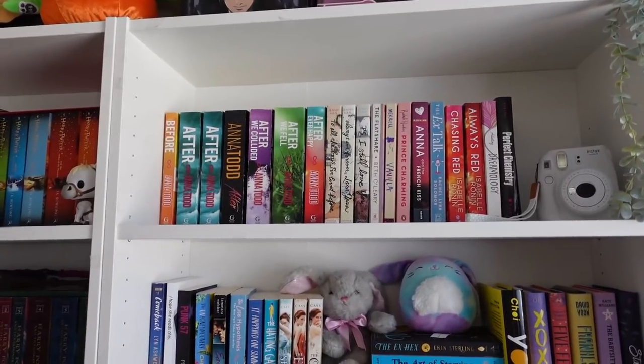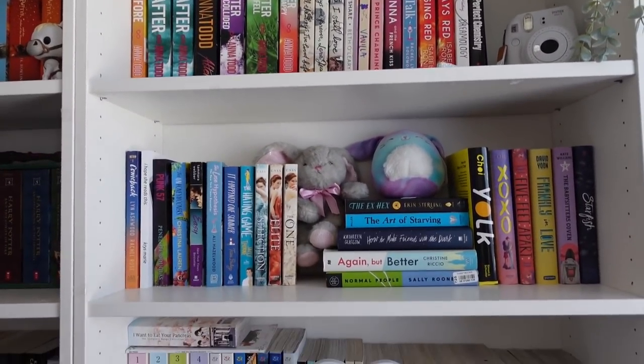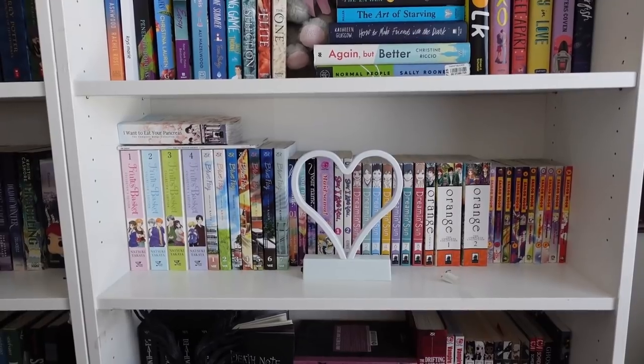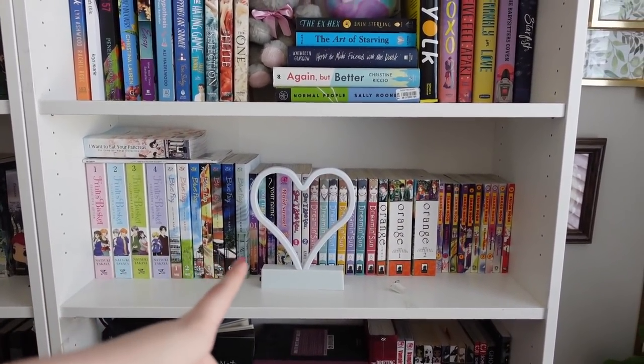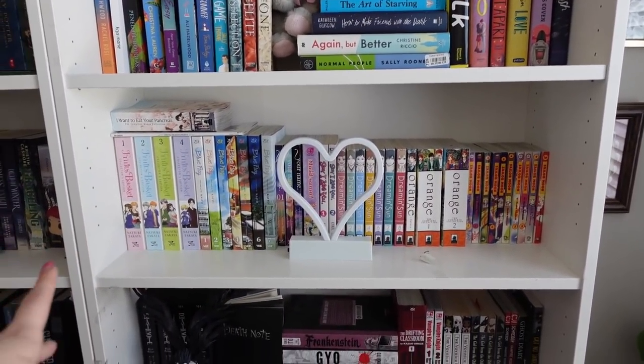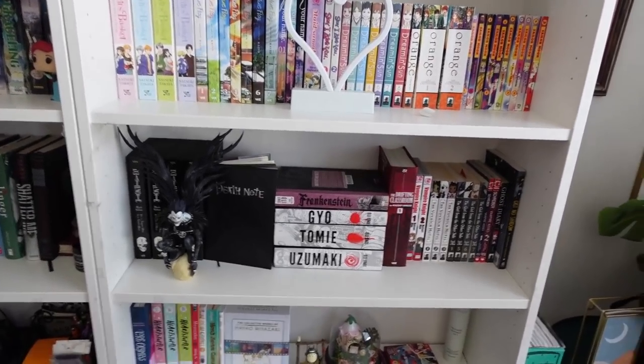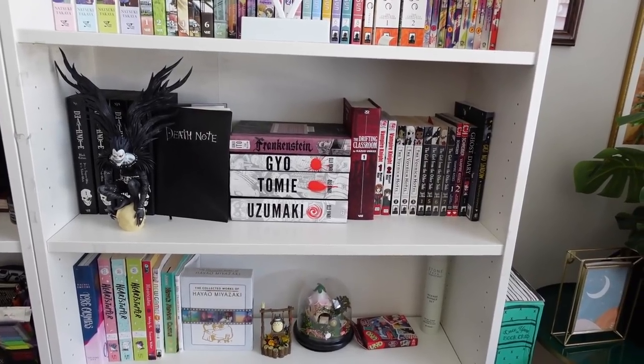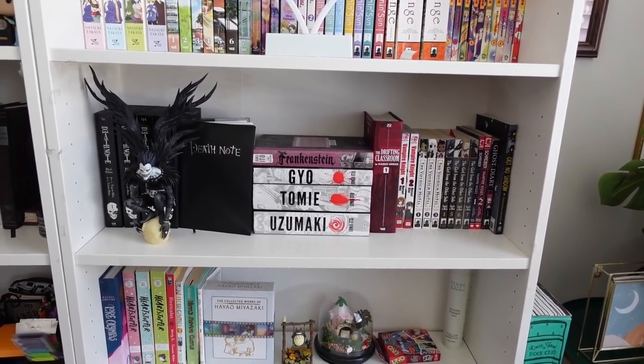Up here, of course, we've got some romance books. More romance books with some contemporary. Then we have my manga. So we have Fruits Basket, Blue Flag, Dream and Sun, Orange, Sailor Moon. And then we have my horror manga. So we have some Death Note, some Junji Ito, Drifting Classroom, Vampire Knight, some of that stuff.